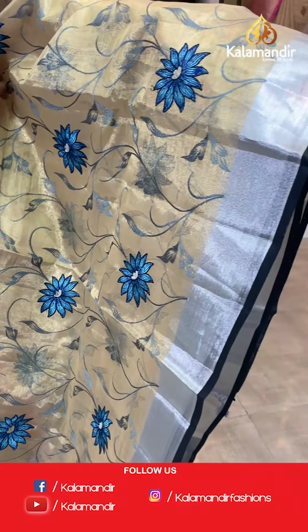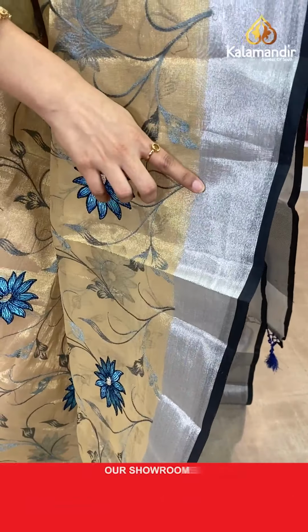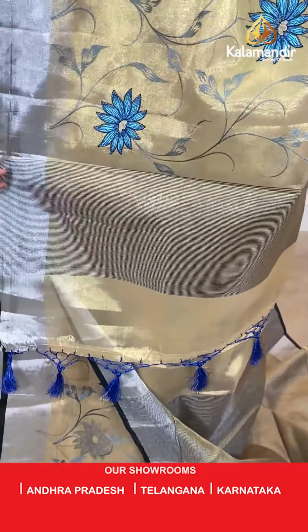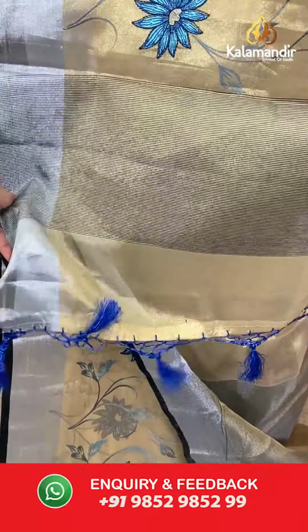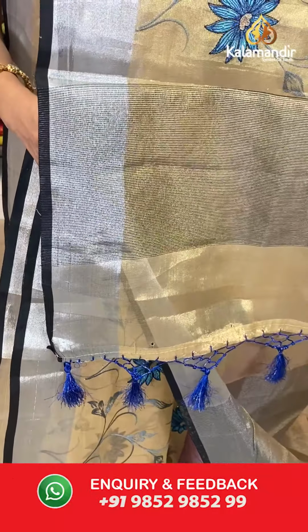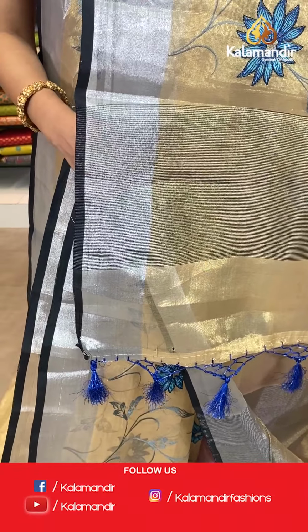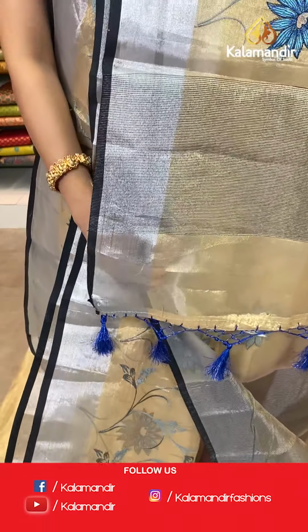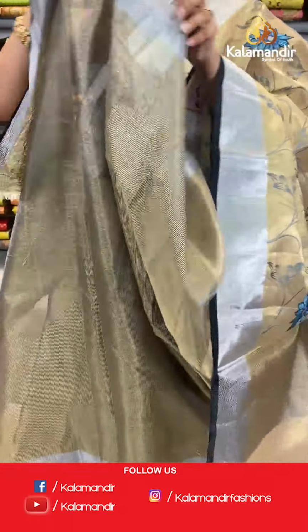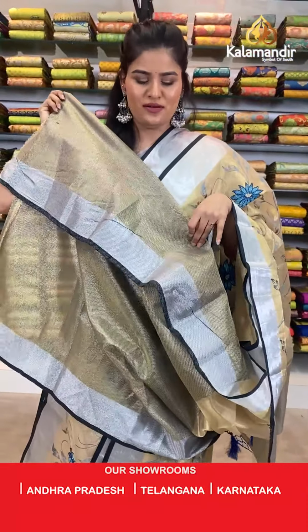blue color flower. If you talk about the border, we have a silver zari border. Talking about the pallu, we have a contrast pallu along with tassels. And this beautiful saree is paired up with a contrast blouse along with a border.